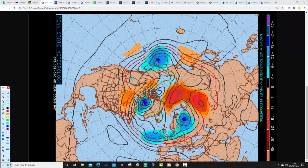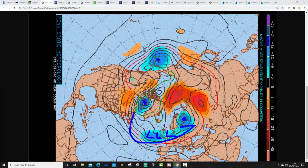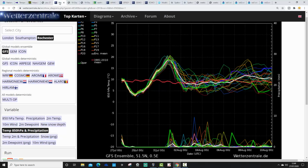The GFS is similar, but it's actually more unsettled. Look at this, a deep trough of low pressure coming in from off the Atlantic with the GFS in the 7 to 10 day time frame. And so that just looks cool and unsettled and low pressure dominated. We're on the cool side of the jet stream with that as well. So both the GFS and the ECM are painting an unsettled picture for the 7 to 10 day time frame.